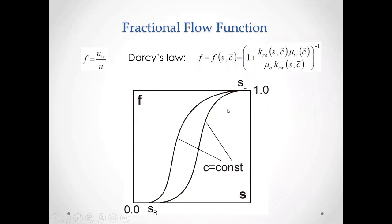There is not, of course, only this shape, but in general, we have the S shape for the fractional flow function. And here each of these curves is a fractional flow curve for a constant set of concentrations. So the water viscosity depends on the concentration of the chemical species, and the relative permeability of the water may depend on the concentration. This is a general expression. In our model, in the solution I'm presenting here, the relative permeability curves do not depend on the concentration. They depend only on the saturation. We keep the dependence of the water mobility only on the water viscosity. So each one of these fractional flow curves is for a specific and fixed set of concentrations.